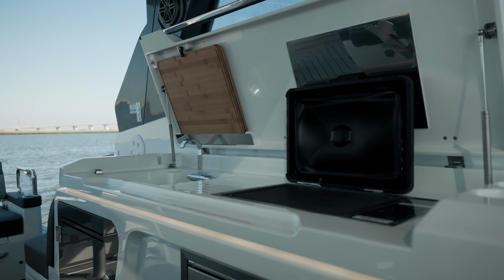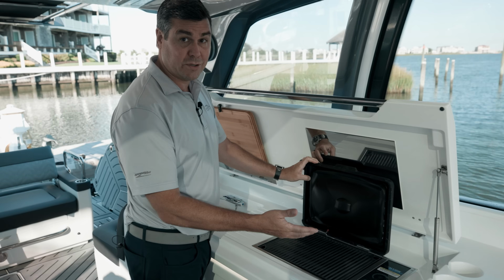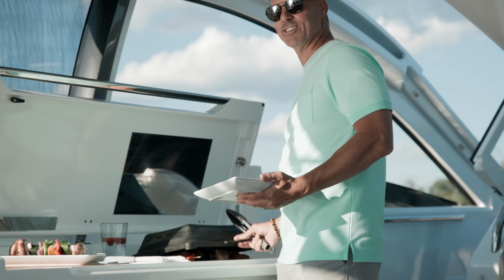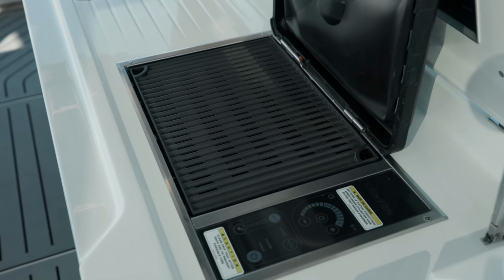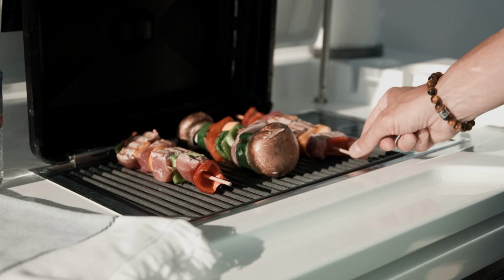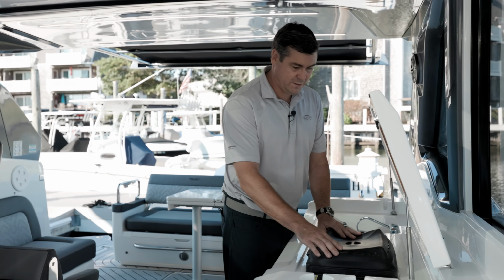We talk about innovation and our partners that are innovative. Kenyon grills make the best electric grills on the market. This has the IntelliKen control, which allows you to set the temperature exactly where you want it, and it'll put it right there, easy cooking. In addition to that, it's got this expandable silicone grill lid, completely collapsible, and does everything a metal lid would do. It's fantastic tech.